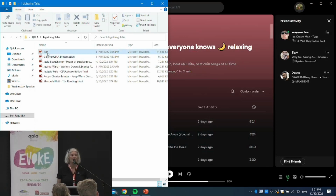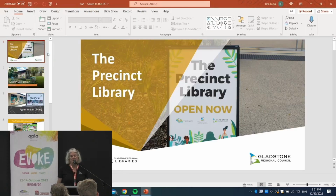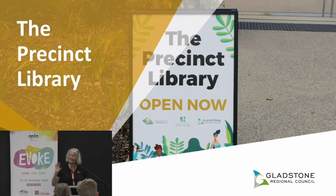We have 6 libraries altogether. We also do Out and About, which is not a mobile library service. It's in a van that goes to our far-flung areas, 2 of which are right on the border of Bundaberg here. So our territory goes from Agnes Water in the south up to Mount Larkham in the north. We have 4 single person libraries and 2 larger libraries.